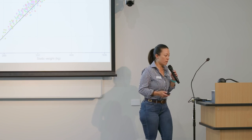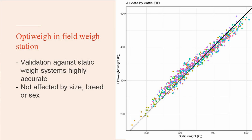Obviously the OptiWay doesn't necessarily weigh 100% of your herd, but we've done a lot of work validating some of the data that comes out of these systems. So I thought I'd just share some of that background work with you. Firstly, when you compare it to static weight, we did a trial over about 4 months at the university's beef farm at Spring Ridge.